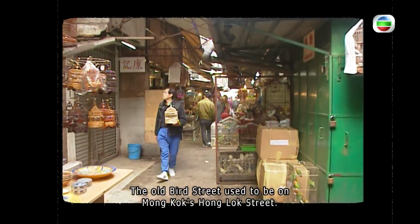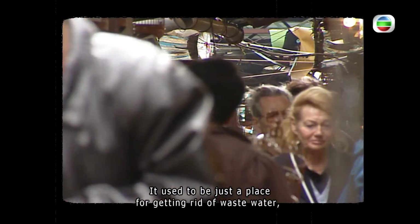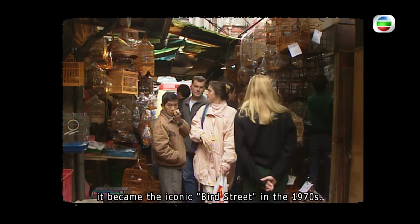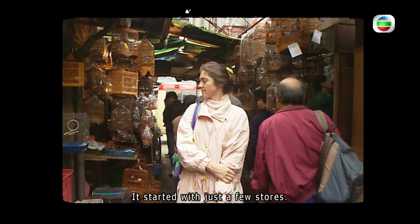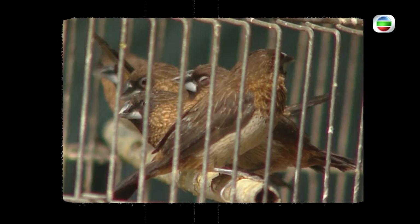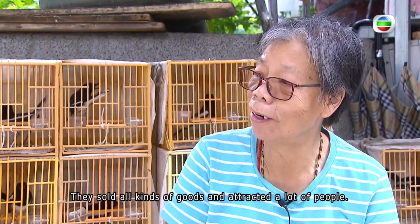The old Bird Street used to be on Mongkok's Honglok Street. It used to be just a place for getting rid of wastewater, but as more and more bird-selling vendors set up shop there, it became the iconic Bird Street in the 1970s. It started with just a few stores. They sold all kinds of goods and attracted a lot of people.